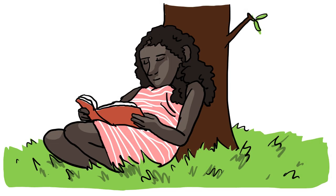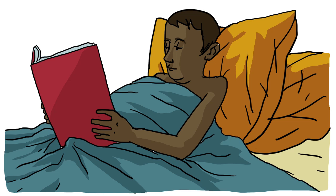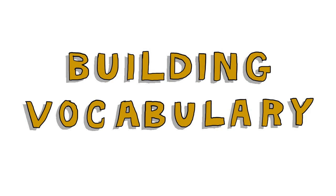By the end of 3rd grade, children who are reading at grade level are acquiring their vocabulary through their independent reading, and they're acquiring it at a very rapid rate. So the students who are not reading at grade level are at a tremendous disadvantage. So vocabulary instruction is necessary.